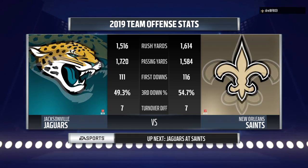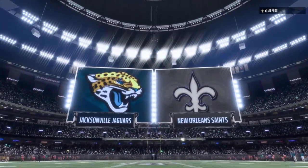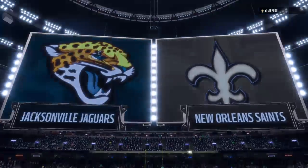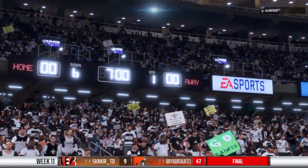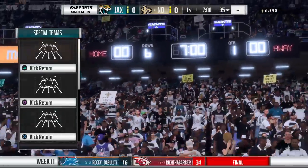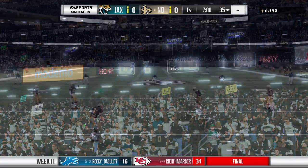Everybody, I'm Larry Ridley. You're tuned in to the NFL on EA Sports. We've got a matchup where time of possession will be a focus. The Saints are number one in rushing yards, going up against the Jaguars, who will need to be strong up front. From a city that's played host to 10 Super Bowls, here's a look inside the Mercedes-Benz Superdome in New Orleans.